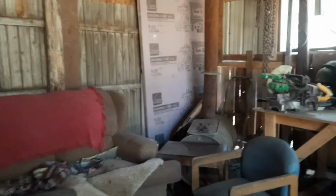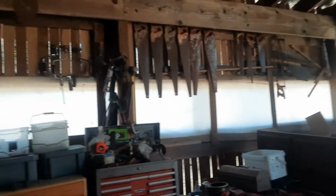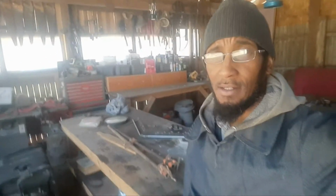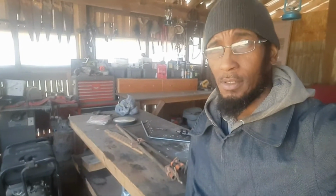But since we're not really here to look at the shop, we're going to talk about making a nest for barred owls. Barred owls have been one of my favorite wild birds of prey. They are found in this area of Michigan, and I've been really fascinated with them since I was about 14, when I first discovered them.